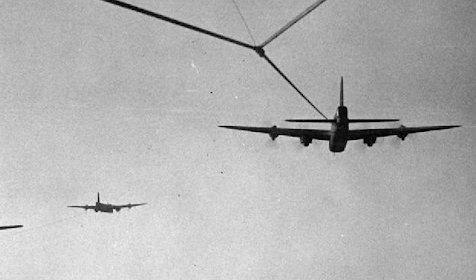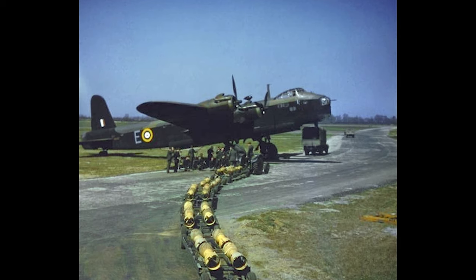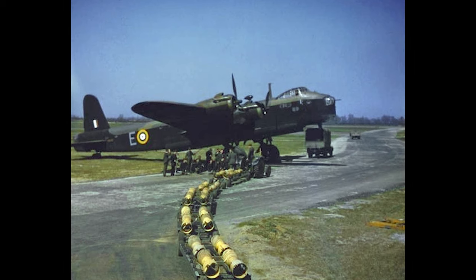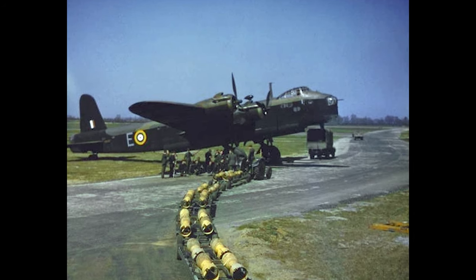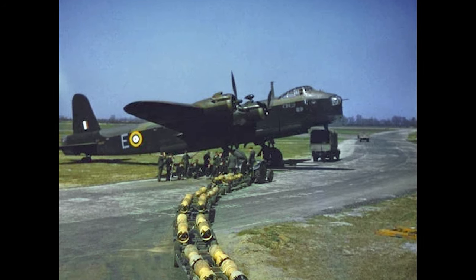Despite its challenges, the Stirling evolved. Variants included the Mark III with improved engines and the Mark IV, adapted for paratrooper deployment. The Stirling also served in non-combat roles like towing gliders and dropping supplies, proving its versatility beyond just bombing missions.